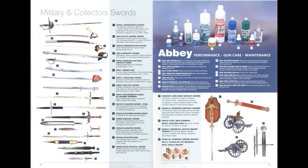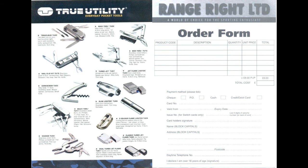And then lastly is the True Utility stuff. And what I bought on the True Utility stuff was the Scarab. I had one of those. And then I also had the multi-tool there, which is the Swiss Army type pen knife. So yeah, that's it. That was the Range Right Limited catalogue.